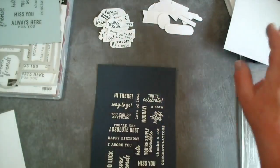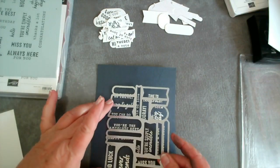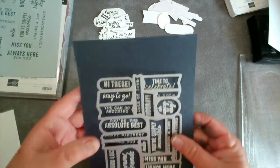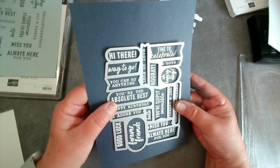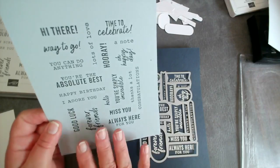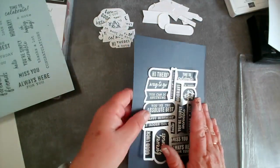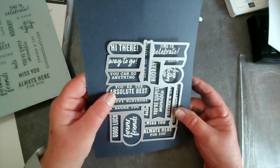Okay, so all I'm going to do now is pop that through again with our die cut plate, cut the whole thing out, and then what I'm going to do is select maybe one, maybe two. This is going to be the background of our card, and I'm just going to put one of those up. Obviously you can use these just as sentiments in their own right. You don't have to use them in the way that I've done.